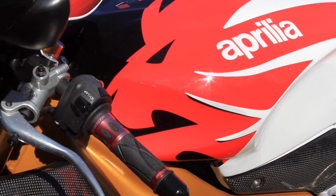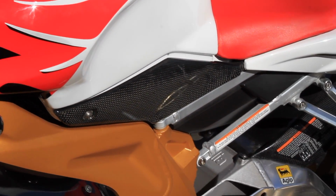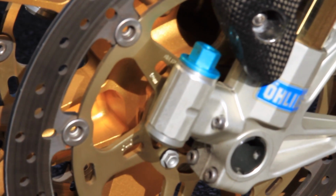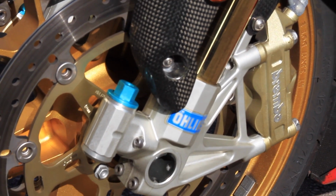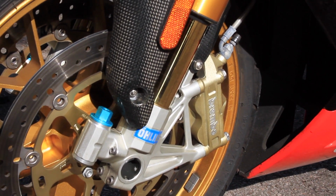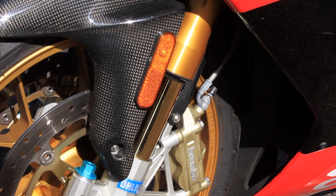Being Leon Loco, of course, I love the graphics. Very aggressive, very in your face, much like the rest of the bike. And I really do love these dampers. I actually had to change the seals in them once already because when I bought the bike they were leaking a little bit. So someone was doing wheelies, but it wasn't me.